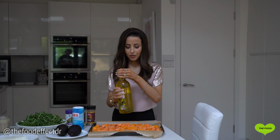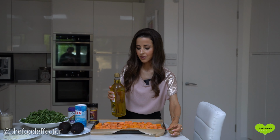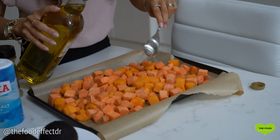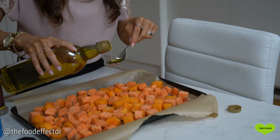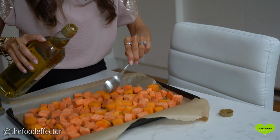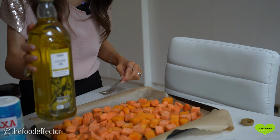And we're just going to drizzle with 2 tablespoons of olive oil. And again, olive oil, amazing healthy fats, good for heart health, helps lower bad cholesterol and increase good HDL cholesterol. I've put more than 2 tablespoons, but that's okay. We're all about the healthy fats. So I've got the olive oil there.